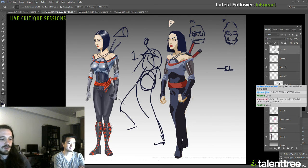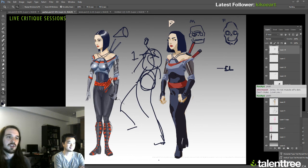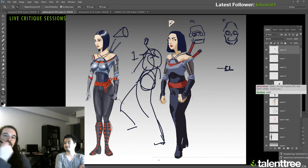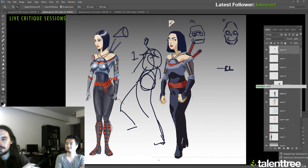If you're not doing proper anatomy studies, and I'm not saying just draw a bunch of naked people, you have to do that, and you have to go deeper. You have to learn how the skeleton works, how the muscles work, all this kind of stuff. So it all relates to each other. Yes, always go deeper.